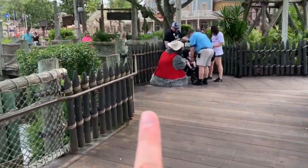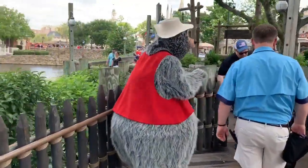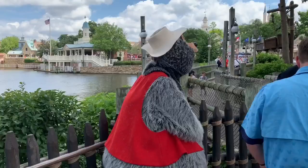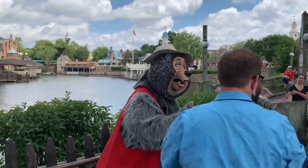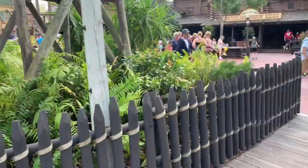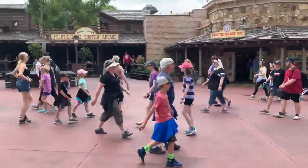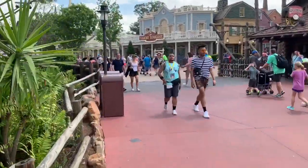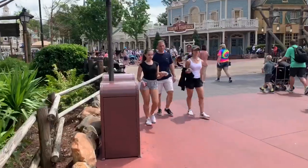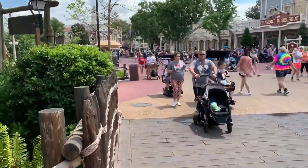Oh look, here's one of the bears from the Jamboree. Look at that. Amazing. There you go. You technically gave him a high five. How cool is that? One of the bears from the Jamboree, which is just over there, obviously outstretching his legs. Okay, right. On my way now to 7 Dwarfs Mine Train.